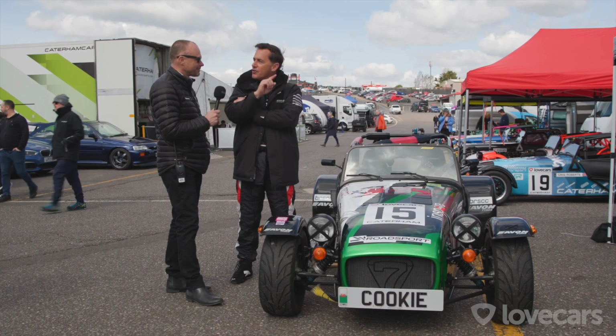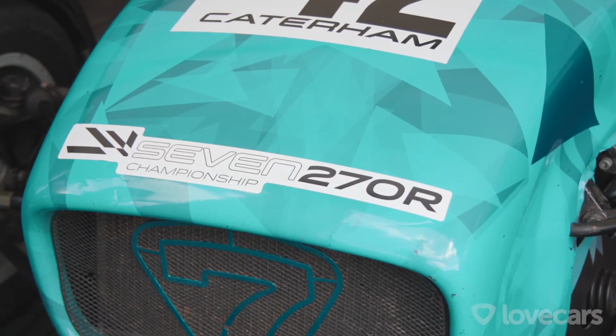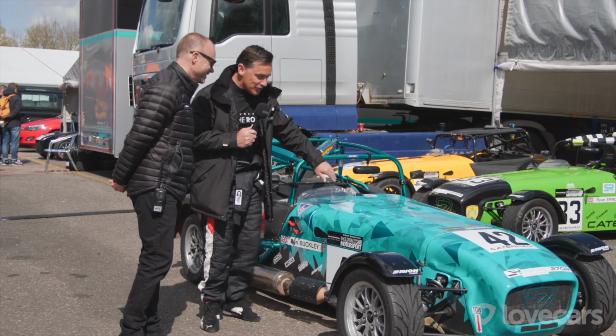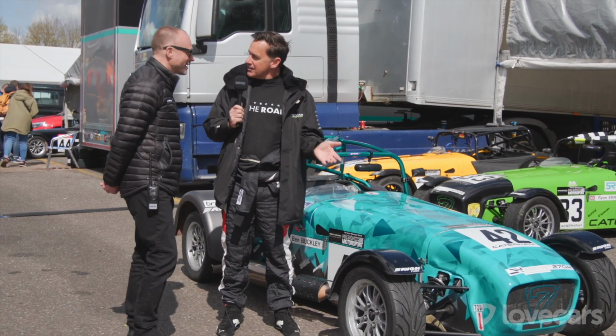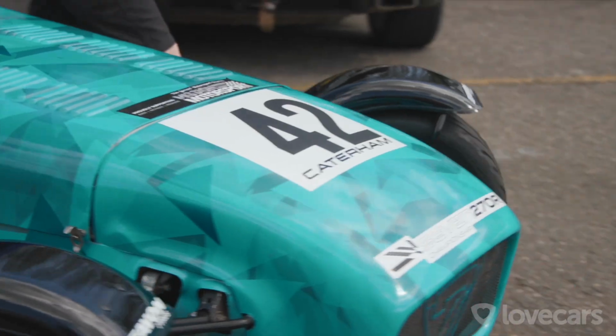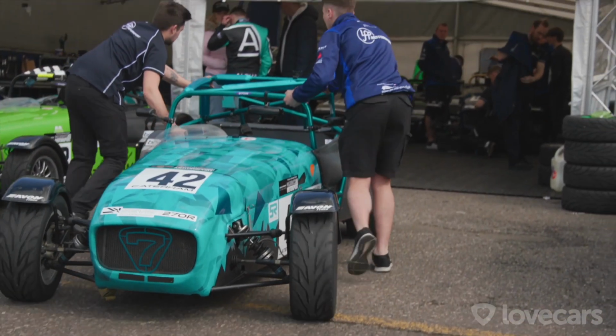So from here we go to 270. 270, and then we see some big changes. I was never very good at those puzzles where you got to spot the difference, but I've spotted two key things. No windscreen, no headlights, but fundamentally it's an Academy car. The other really big change now is we've moved from road suspension, in Caterham terms, to track suspension. So the front suspension is slightly wider and it's quite a lot stiffer.